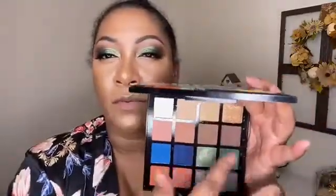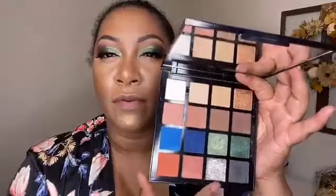Okay, so far not so bad. We've been able to save things in time to finish up the lower lash line. It's gonna be nice and easy. I'm just gonna go back in with these two browns, and then I'm probably gonna go in with this color on the inner corner.